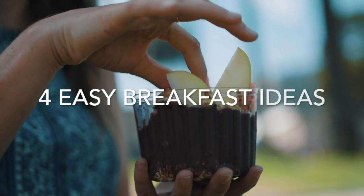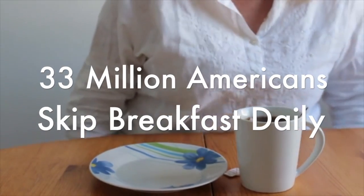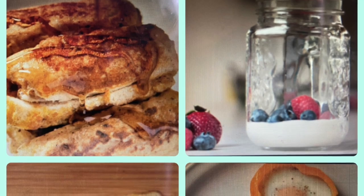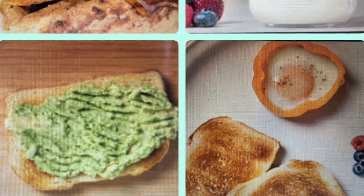Breakfast is the most important meal of the day and the perfect way to kickstart a healthy lifestyle. However, over 33 million Americans are estimated to skip this important meal every day. Since making breakfast can seem like a daunting task, here are 4 simple recipes that will show you how to make a heart-healthy and delicious breakfast in under 5 minutes.